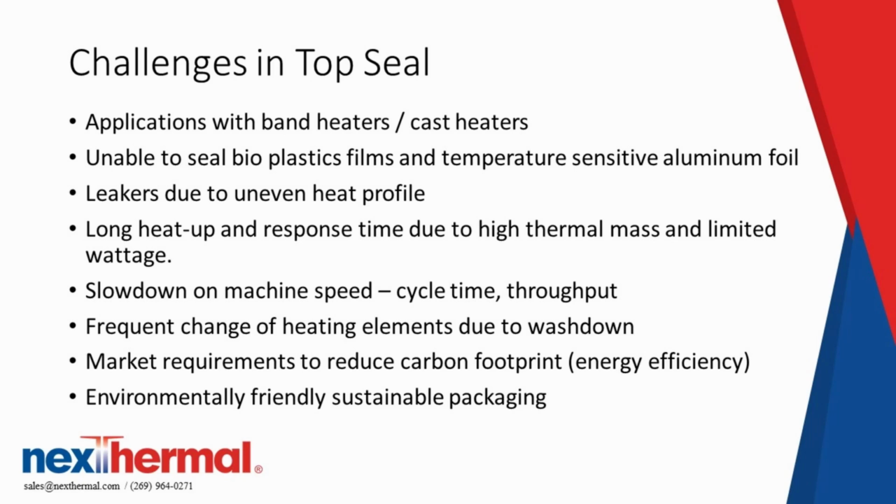Applications with fan heaters or cast heaters are unable to seal bioplastic films and temperature-sensitive aluminum foil. There are leakers due to uneven heat profile, long heat-up and response time due to high thermal mass and limited wattage, slowdown on machine speed, cycle time, and throughput, frequent change of heating elements due to washdown, and market requirements to reduce carbon footprint, improve energy efficiency, and provide environmentally friendly packaging.